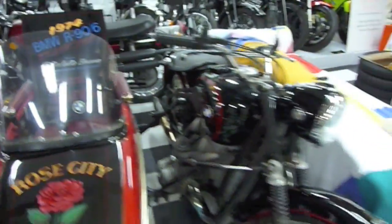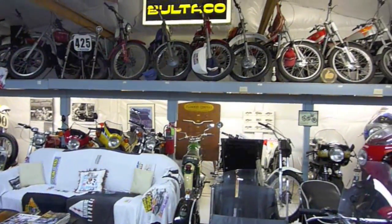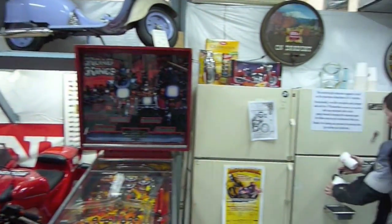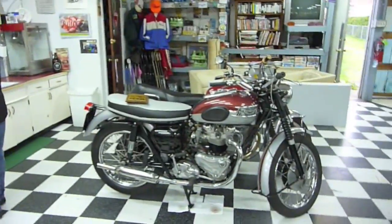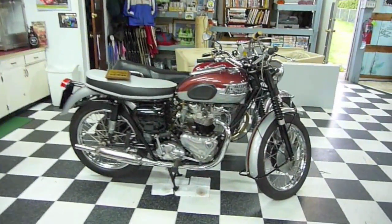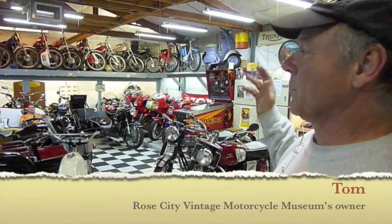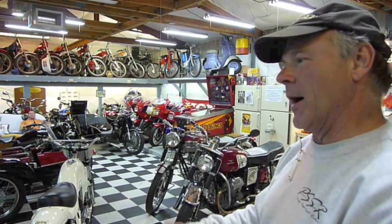This museum began during a Daytona 200 party in 2005. My friends were telling me, Tom, you should open a museum because you have so many old bikes. And I said, I don't want to open a museum because that requires a job and paperwork and all kinds of things like that. I just want to have a fun time with my friends and be around motorcycles. And so right then we were buying this building, and we just decided to put all the bikes in here and call it a museum without really it being a museum, just for fun.